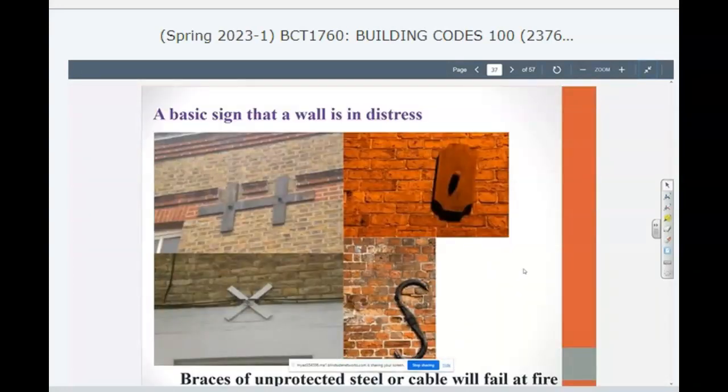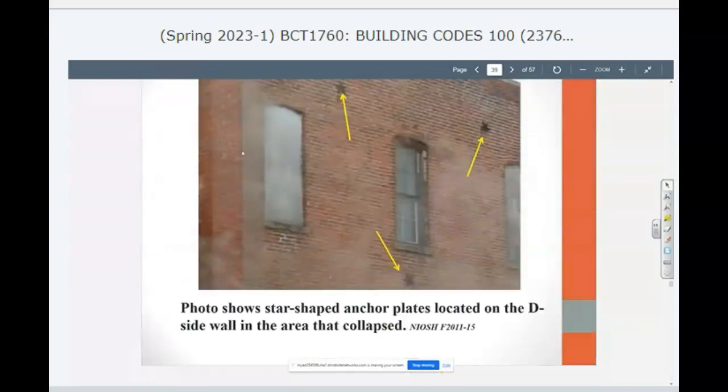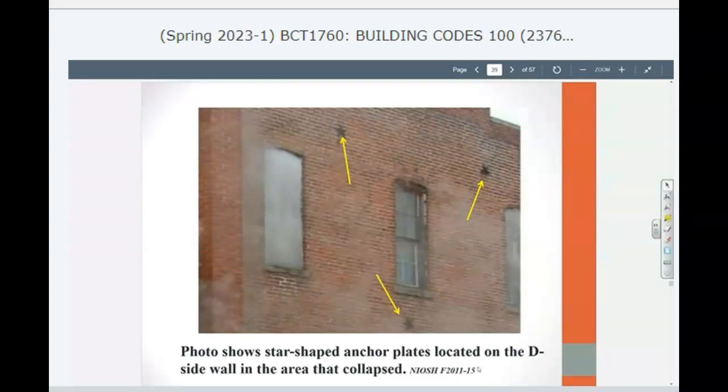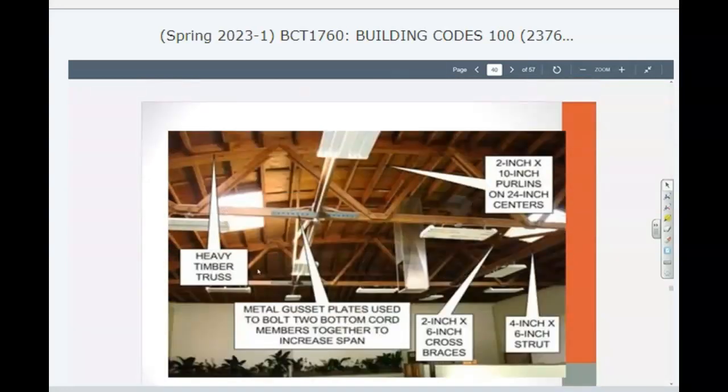If you ever go around Old Town, look for these things that are attached to walls. The star-shaped anchor plates were located on the west side of the theater building that was adjacent to the fire building. The anchor plates appear to have been attached to the ends of heavy timber roof trusses, supporting the roof and also some of the second floor joists. The photo shows the star-shaped anchor plates located in the D side wall of the area that collapsed. You see a lot of these in Tennessee when you go to Nashville on your walking tour through the Jack Daniel's distillery. And then there are also larger spans that were done with heavy timber trusses. You see the interior structure.